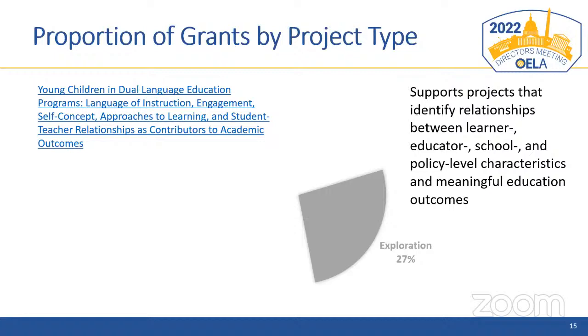understand how and why such programs may support learning and achievement. So this was funded in 2018, and there was a bit of a pause due to COVID.